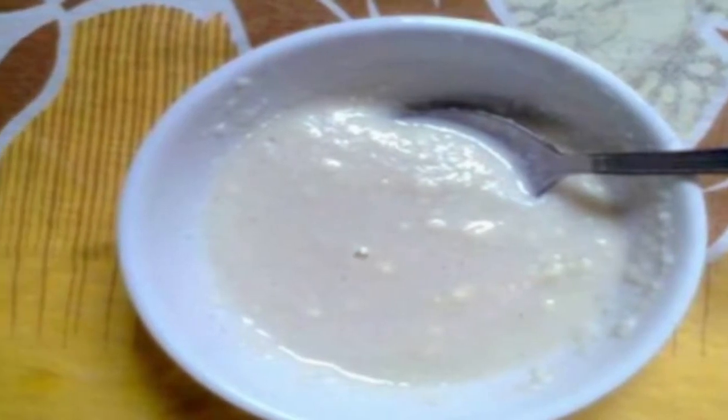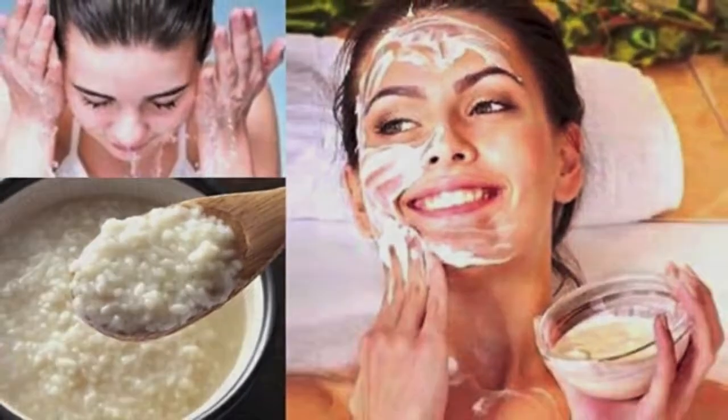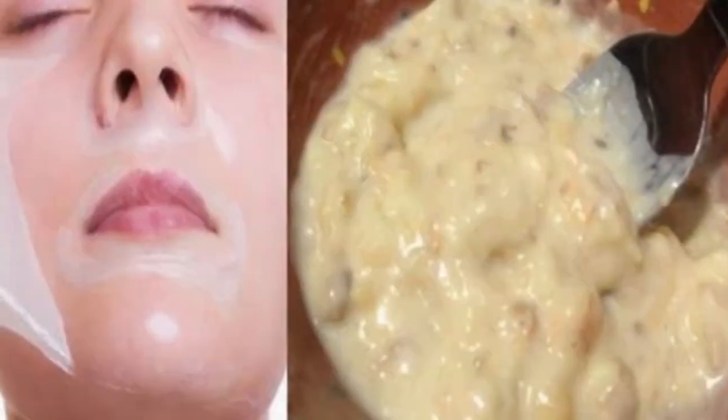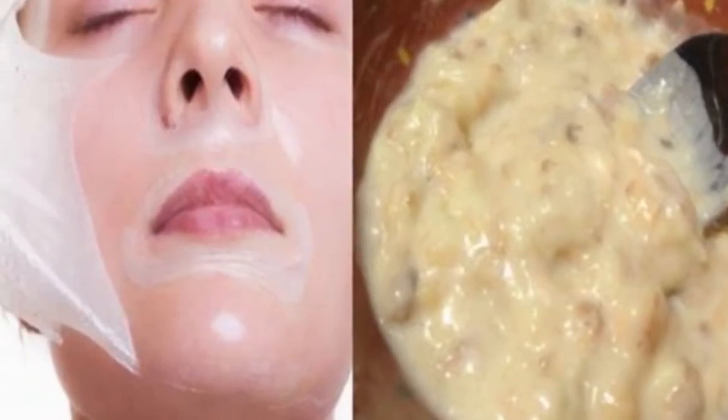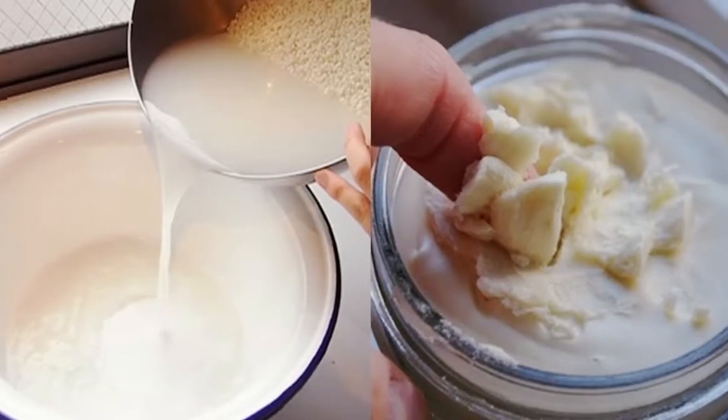Moreover, rice is high in gamma-oryzanol, which reduces the cholesterol levels and supports heart health. Also, rice is rich in vitamin E. Scientists have confirmed the beneficial properties of rice, and its ability to rejuvenate the skin in a short time. The following Japanese recipe will help you look young and refreshed fast.